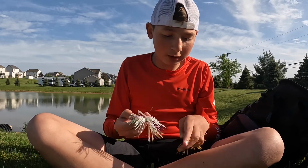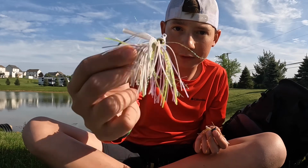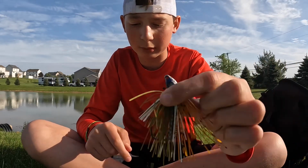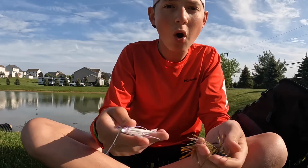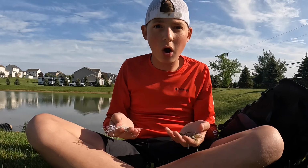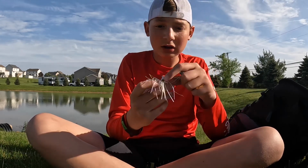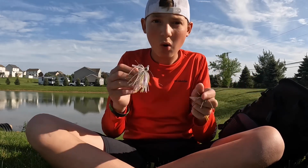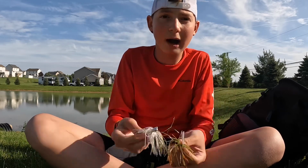Whenever the shad and the bluegill spawn, if there's a lot of shad, I'll throw a white swim jig, or if there's a lot of bluegill spawning, I'll throw a bluegill swim jig. Throw a swim bait on the back of these two, or any type of trailer you guys have, like a craw. Throw those around. Whenever you put a swim bait on, you can straight retrieve them. Or if you got a trailer on the back, like a craw, just hop them off the bottom. But number 1 for me is a swim jig.